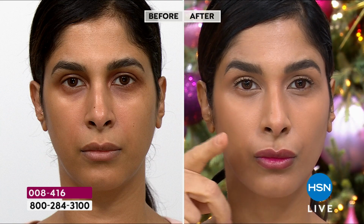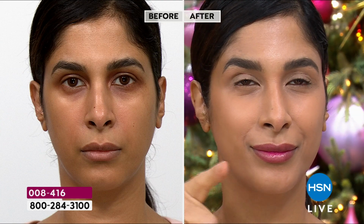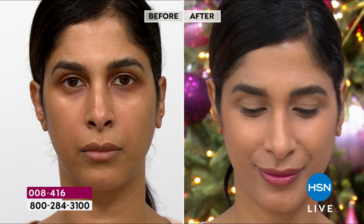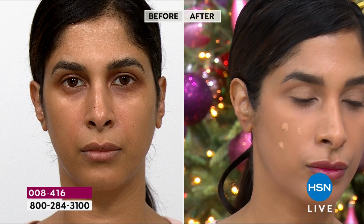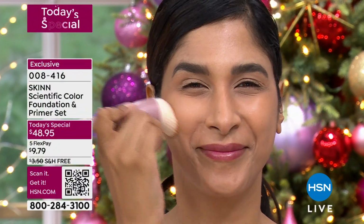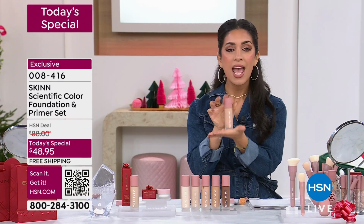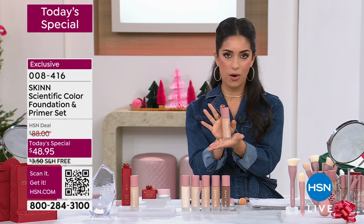So when you use this, your skin will improve with continued use. Your skin will look flawless from the very first time you use it. One hour after you've applied it, it will self-level and give you that lifted look to your skin. It's the only foundation I know of where you look better an hour later than when you first put it on. And that's, we can say it all day long, but at the end of the day, this is the second year in a row that out of all the foundations and concealers that we sell here at HSN, you at home have chosen this foundation as your Beauty Choice Award-winning foundation.